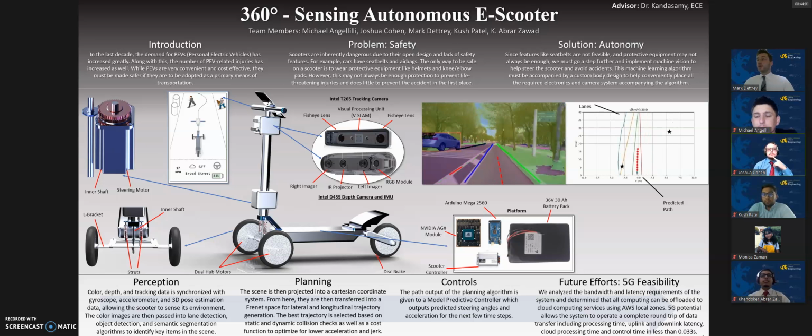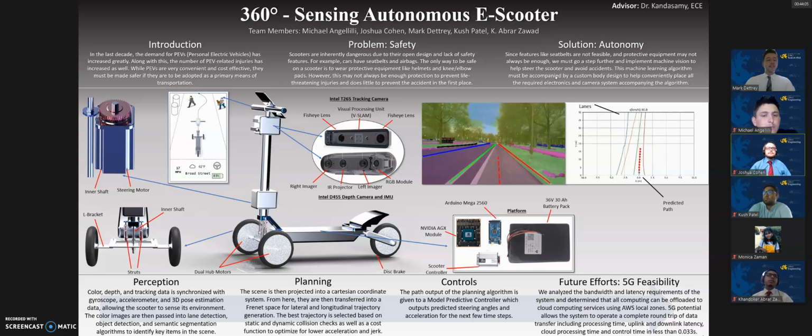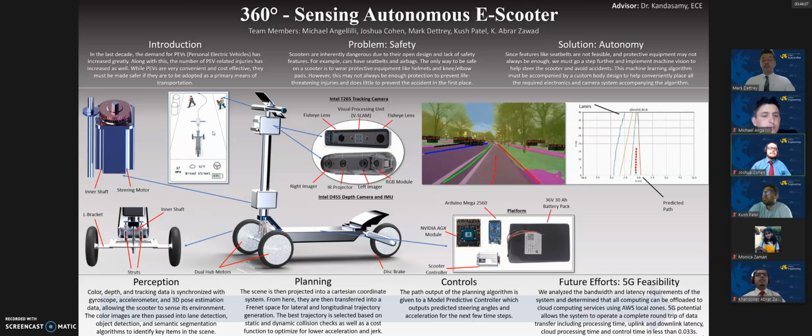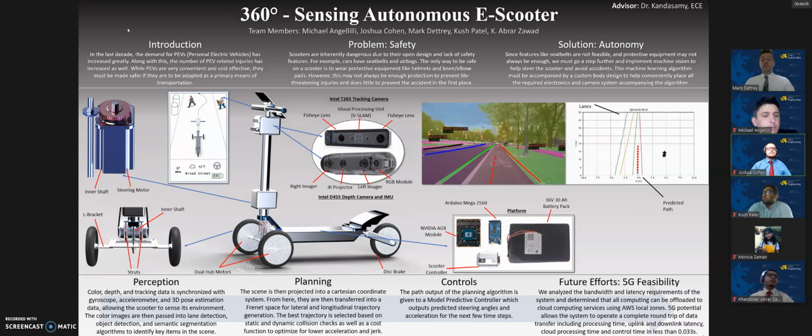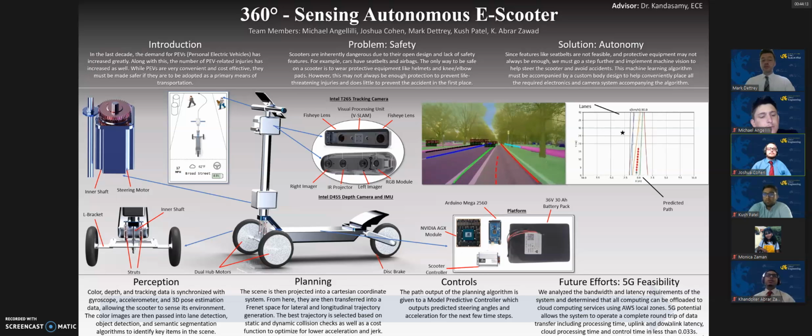Josh, if you could follow along with your cursor, that way people know where I am. So we're going to go through some backgrounds, the introduction, our solution, some features involved, the machine learning process, and our goals for the future efforts.